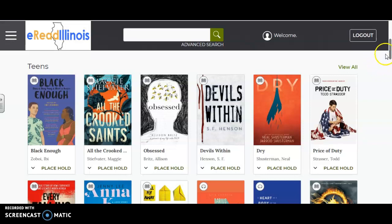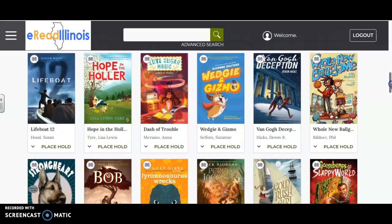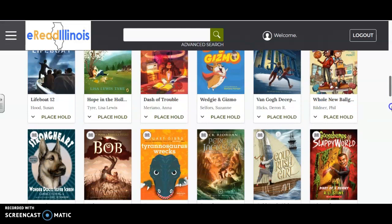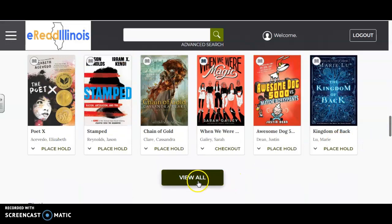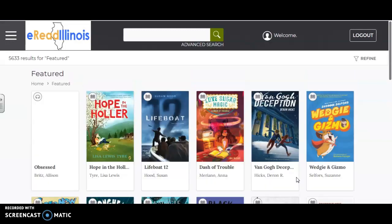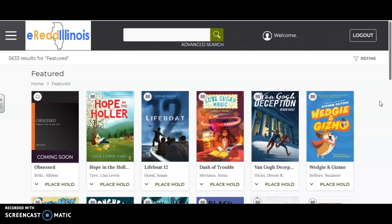When you open up the screen, you'll be able to see all of the books from the various different places. If you want to see more in any of these categories, of course, you just click View All, and it will give you even more in the category that you clicked on. These are books for about 6th grade through 12th grade.